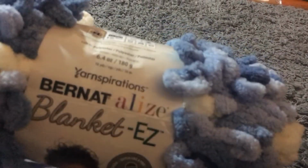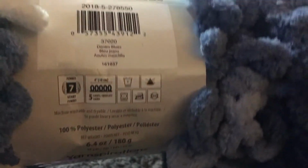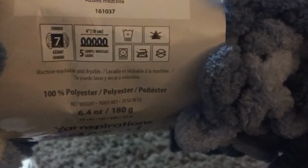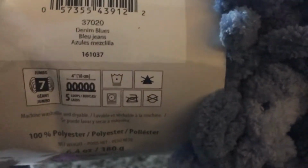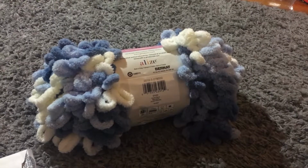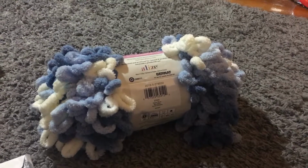Now we're going to end with the one that came out first, at least the first one I ever saw, which is the Bernat Alize Blanket EZ. They say this baby blanket takes 3 balls. This is the Denim Blues colorway. They consider it a 7 jumbo. 5 loops make 4 inches, which is a pretty nice little gauge option there. That's actually quite useful. 6.4 ounces, 180 grams. It was $11.99 per skein, which breaks down to $1.57 an ounce, just almost $1.58.